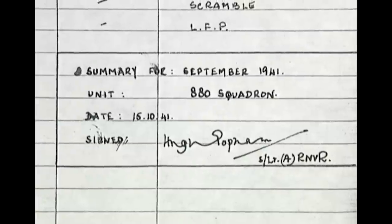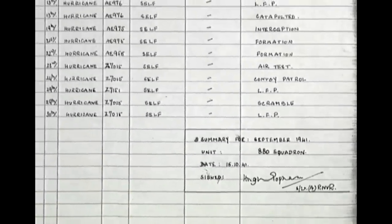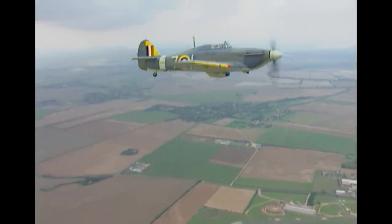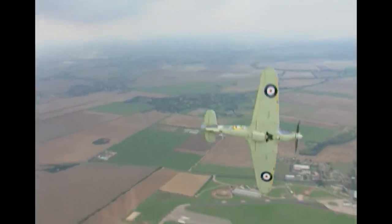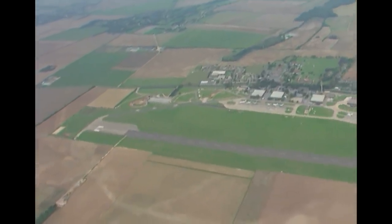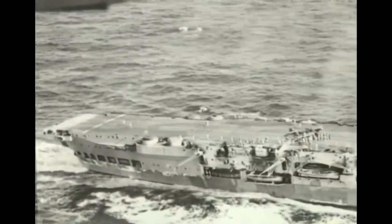After A Flight's return, 880 were based at Sumbra, and the records show that Sub-Lieutenant Hugh Popham flew Z7015 five times in this period. On the 13th of October 1941, 880 Squadron were embarked onto the newly completed carrier Indomitable. Z7015 left Sumbra, as can be seen in the squadron record book, on the 7th of October. But it's not amongst the Sea Hurricanes that arrived on the carrier. This disappearance from records remains a mystery.